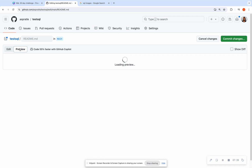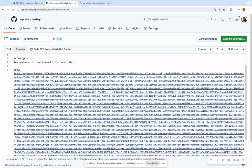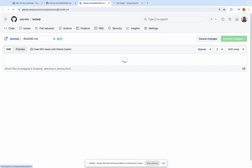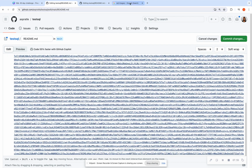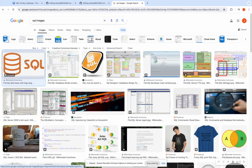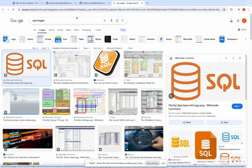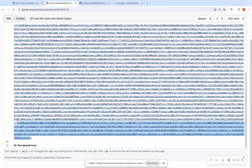Let's look at a preview. Let's see if it actually even works. Ooh, I'm going to edit this. And I'm actually going to put an exclamation mark in front of that SQL and look at the preview. It's a broken image link. Did not like me doing that. Let me get another image because this one was not good. Let me copy it over here. Copy image address. You all kind of get the point that I'm trying to do here.